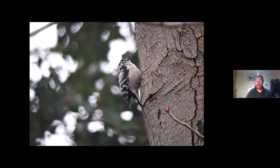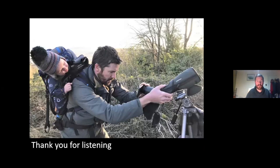It's getting to lesser spot season, so I'm going to get in there again and have a look around. But there's so much to enjoy on your doorstep. There's no need to go far. There's an awful lot for us to enjoy. So I'm going to leave it there. There's the final slide of me showing my son Max a lesser spotted woodpecker down my telescope, up on Lilybrook.